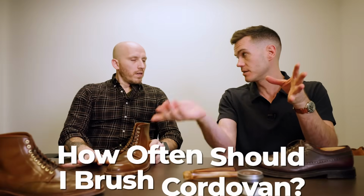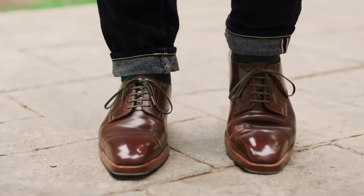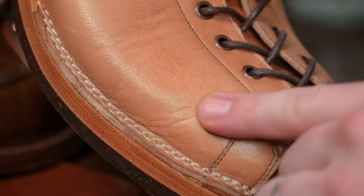Do you recommend brushing them anytime they go outside afterwards? It's a recommended norm that you should keep up, but if you can't or if you skip it, it's not the end of the world. I would just make sure that if you wear them 3 or 4 times one week, you definitely brush them off at least one time that week.